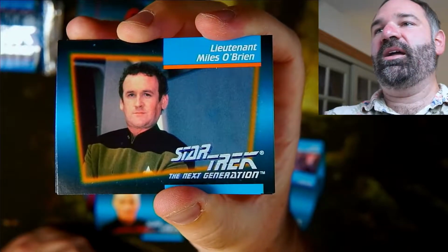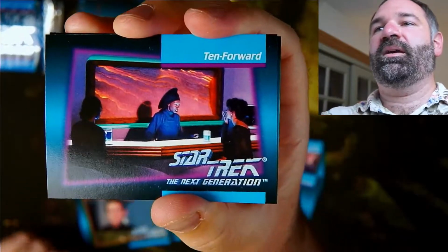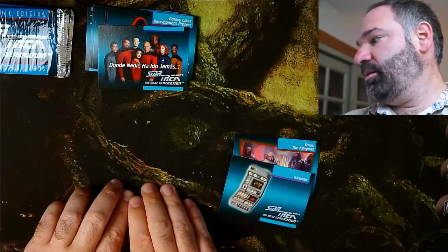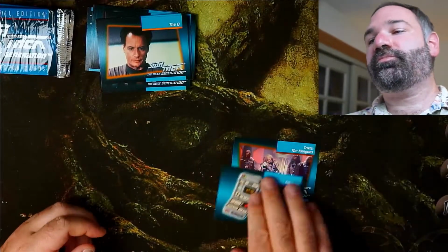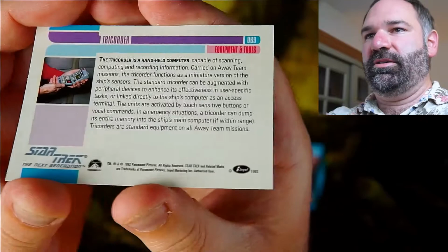Hopefully everybody's okay. Lieutenant Miles O'Brien. 10 forward again. And the Q again. Alright. Well, let's check out this tricorder real quick. What do we got about tricorders?